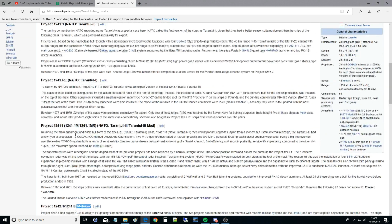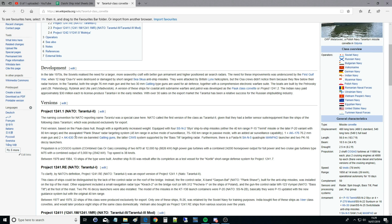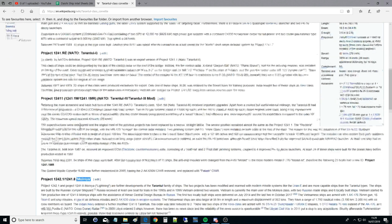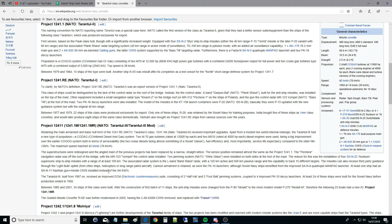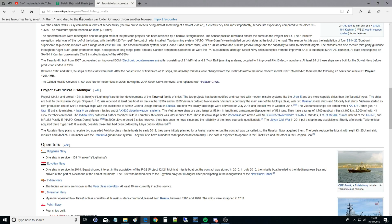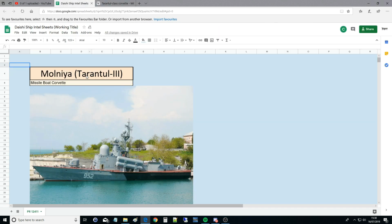The Tarantul, just so you know, started being produced, laid down in 1979, and the first Molniya subclass was laid down in 1989 and was still in service. Because there are so many different variants and they're all so different, we're going to jump to what Daichi has put together for our specific Molniya. Thank you very much for doing this, Daichi. I should say we've got Daichi and Onslaught with us today, so hello boys.